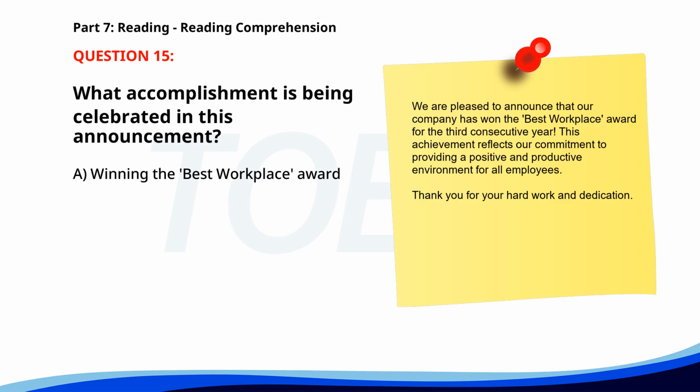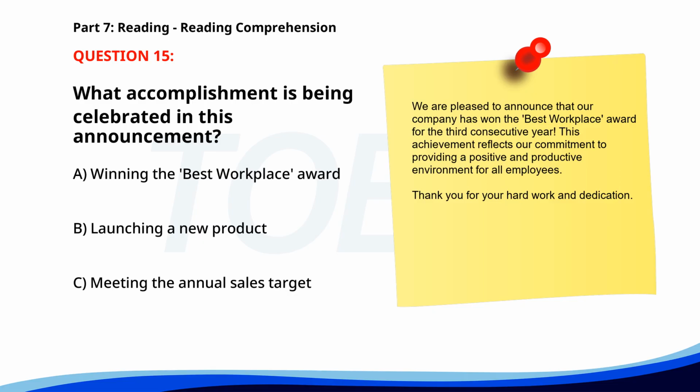A. Winning the Best Workplace Award. B. Launching a new product. C. Meeting the annual sales target. The correct answer is A. Winning the Best Workplace Award.